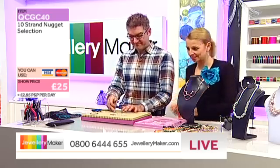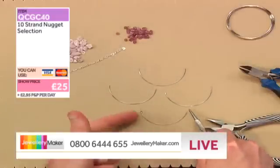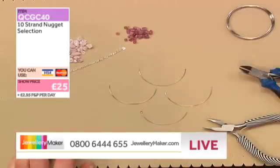So you do have to coax it. All you do is you make a loop, thread on your beads, make a loop the other end, 3 links of the chain up to the middle of the next one, and just keep going until you get the shape that you want.